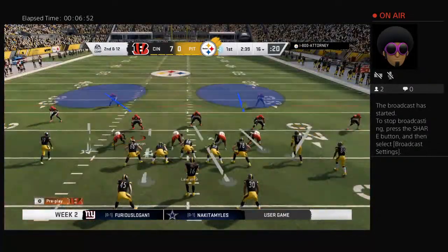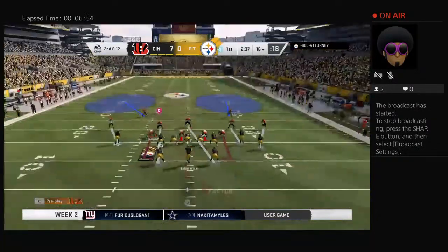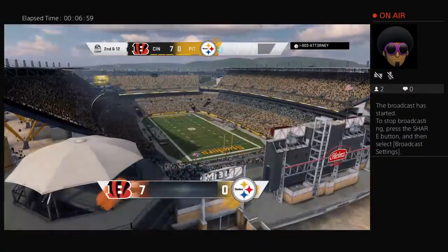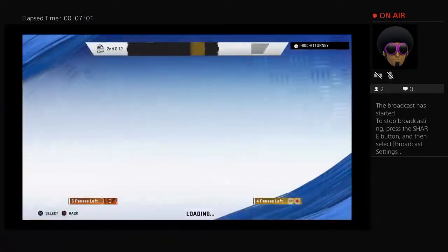Set, ready, 30 base. Topper, topper. Wide, get wide. Check. Now before this 2nd down play, we'll get with.